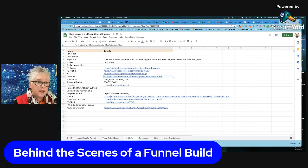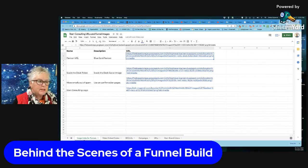And then I'll have a status page, an update page, and that's a page that I communicate back and forth with my client with questions, comments, observations, things like that. And then I'll have a page down here. You probably can't see it, but it's called an image link for funnels. So, especially with Funnel Gorgeous and with other platforms also, you're going to find that there's some images that you use over and over and over again. It might be your favicon image, or it might be your logo.